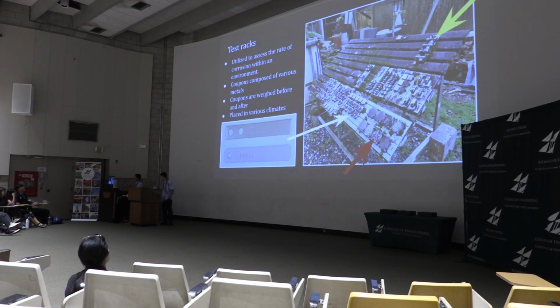Test racks. So these test racks are utilized to assess the rate of corrosion within a specific environment. And on these test racks are coupons composed of various different metals. As you can see at the right arrow, those are metal coupons given to us by the Navy to test different armors. And as you can see on the yellow arrow, those are metal cables given to us by HECO to test. And these coupons are weighed before and after to measure how much corrosion has taken place.